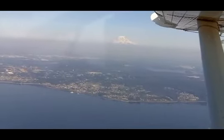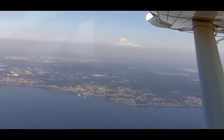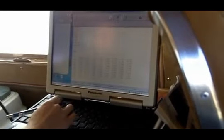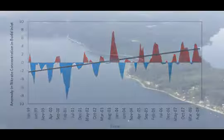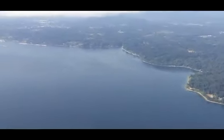Ecology's been sampling the Puget Sound since the 1970s. This large data set helps us assess the Puget Sound as a whole, as well as particular inlets and locations. And we can see with this data if what we're seeing is normal, an anomaly, or trends emerging over time.